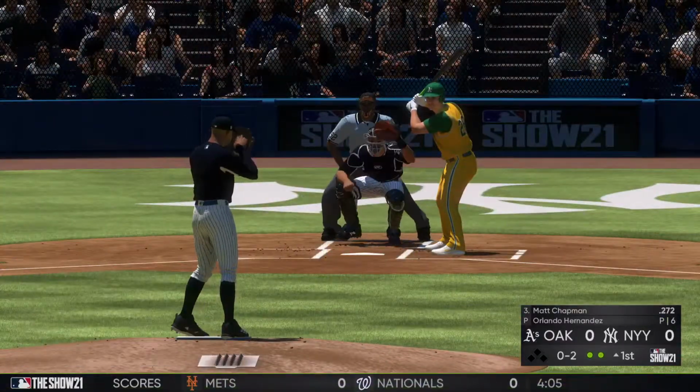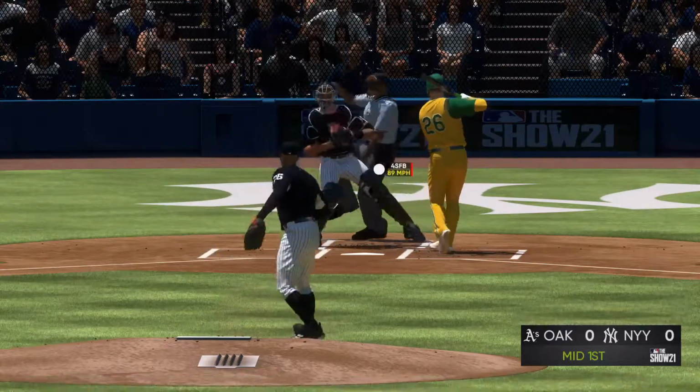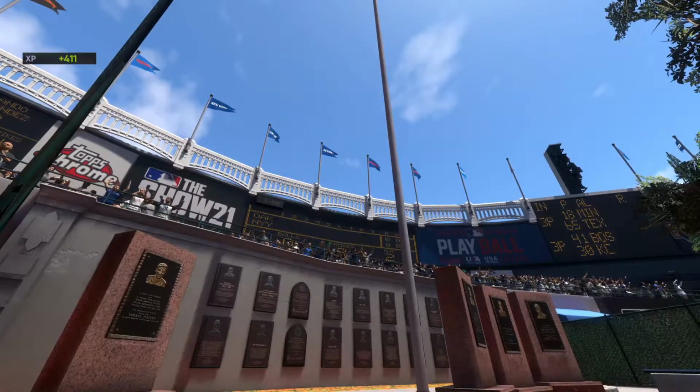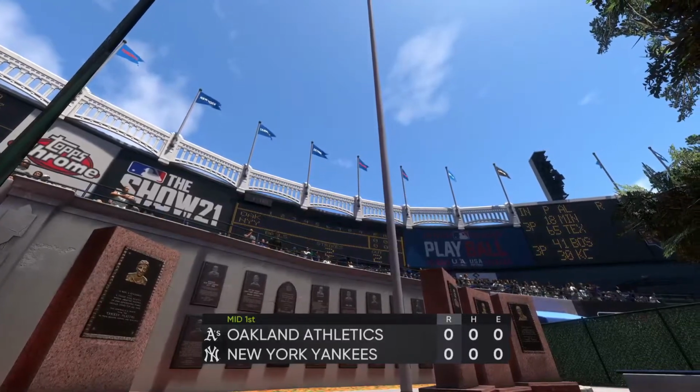I know this guy has a lot of weapons on the mound, but what makes him so successful is that he's a... We'll leave it right there as he strikes out, and that ends the inning. So not much happening here in the top half of the first. And now the Bombers will get their shot. No score.